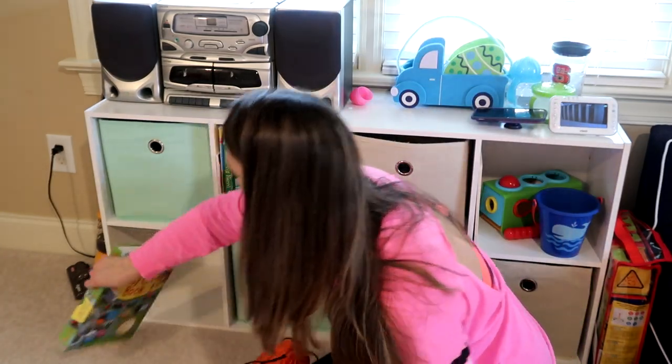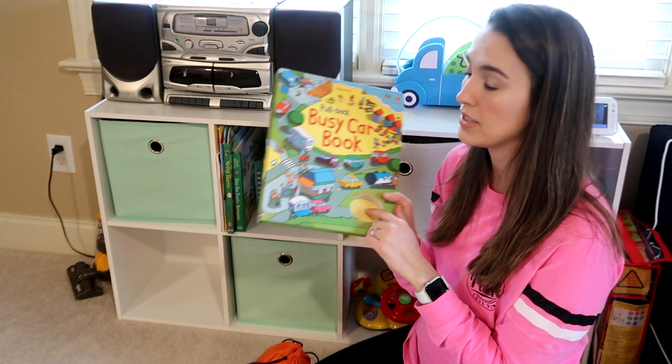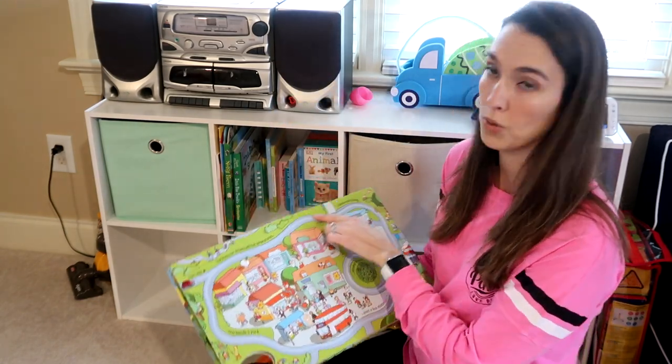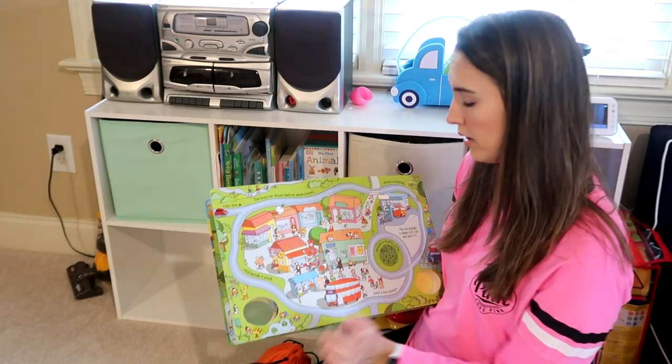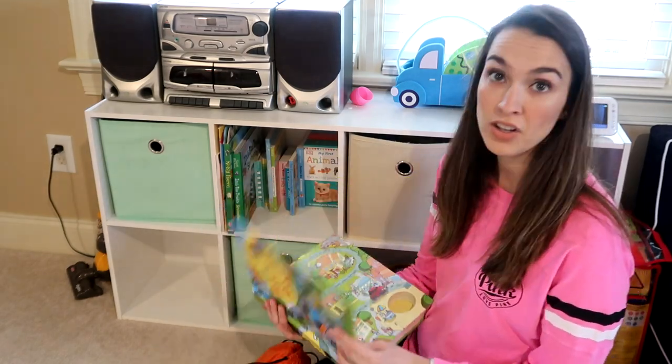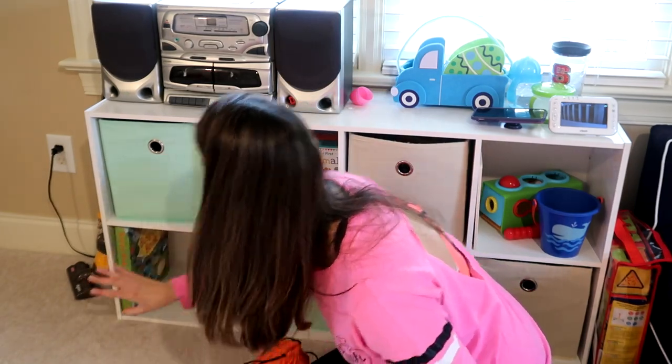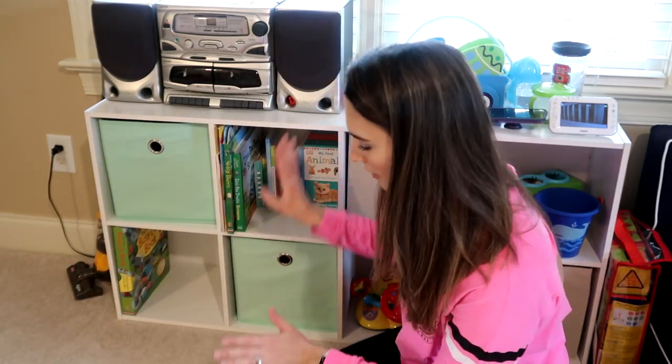And then this last thing right here is a busy car book. In the book, there's a little car that kind of will go along the track of this book, and it's really fun. He likes to catch it and squish the car, things like that. So that is in here because it cannot fit in my books. I have that figured out pretty well.